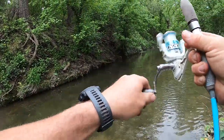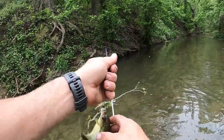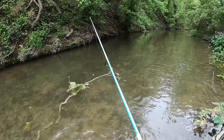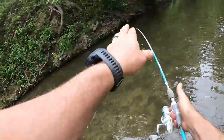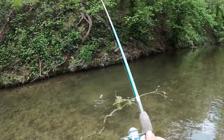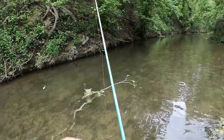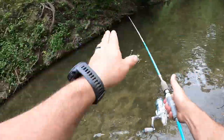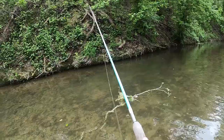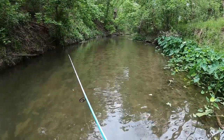Oh, there's a fish. Came up and snagged it. Nice. Just in that little bitty hole depression right there. Yeah, thanks, buddy. Oh, there's another one right there in that little hole. Goodness, how many fish are in this little spot? Barely even a depression over there. Oh, there's tons of fish in here.